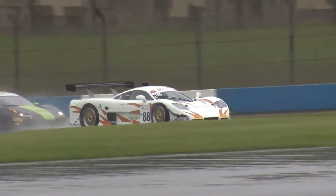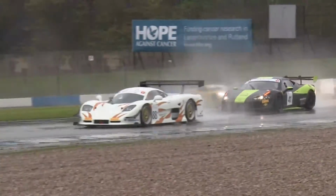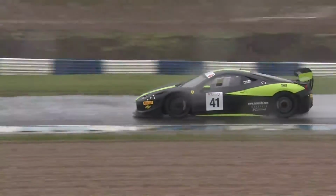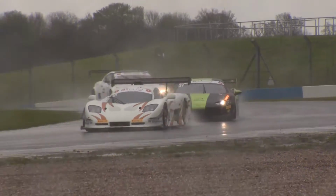The change to the group structure this year means that we have got these more powerful cars into the GT Cup Championship in Group 1, and we've still got the multi-make racing, so it's the Mosler from the Ferrari, and then we've got the Nissan 1, 2, 3, running very closely in these early stages.